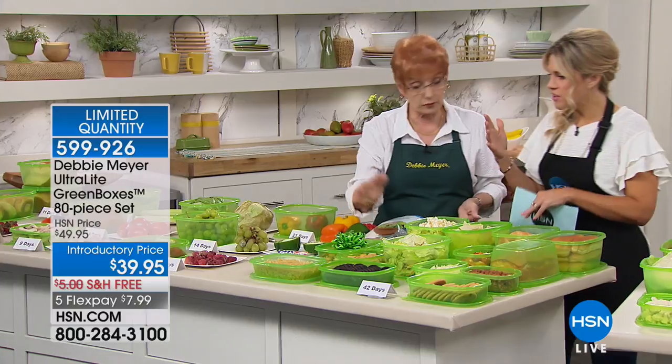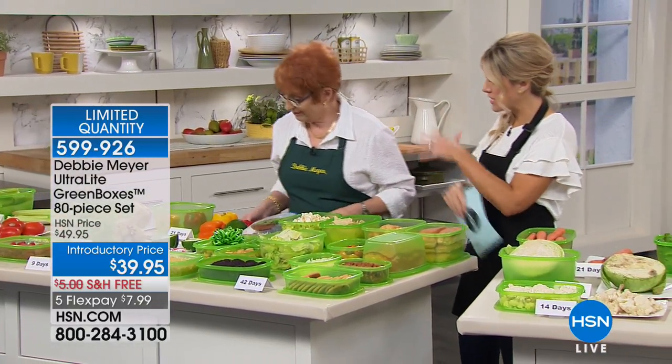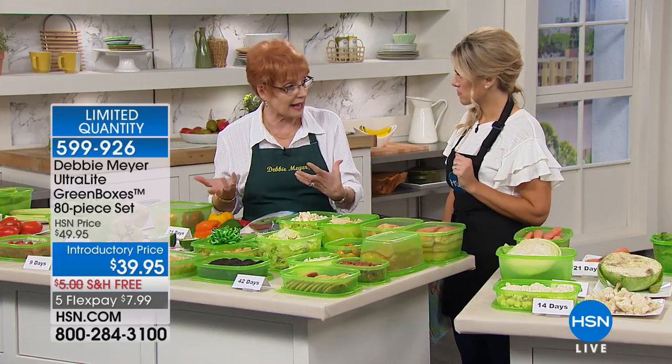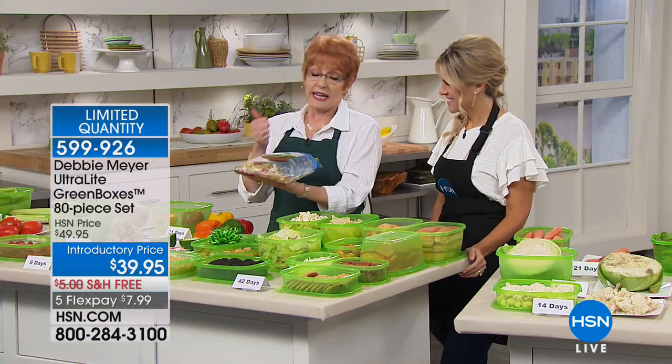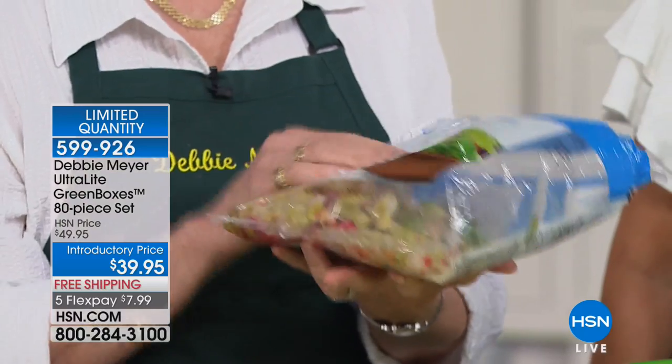Does it matter if it's organic or not organic, or whether you buy it from a farmer's market or grow it in the backyard? It doesn't matter, because all fruits and vegetables give off the same gas. And that's what I'm going to show you here, trapped in this bag. We can't see, smell, or taste ethylene gas. It's odorless, colorless, tasteless, but this is it trapped.